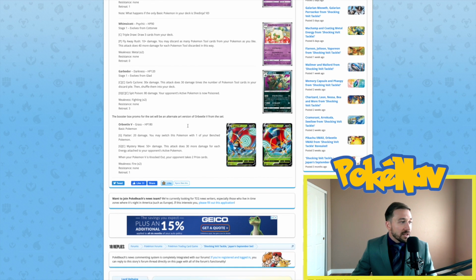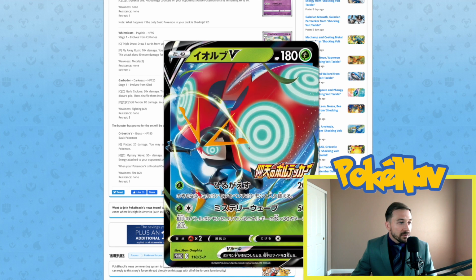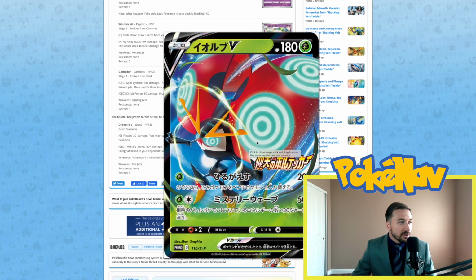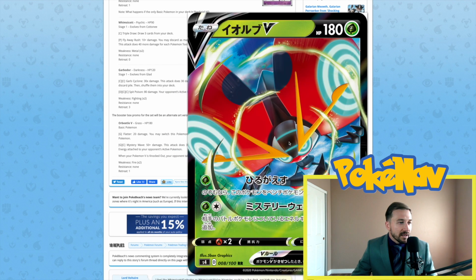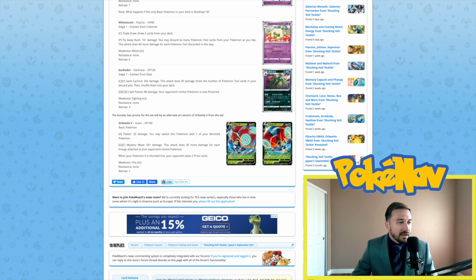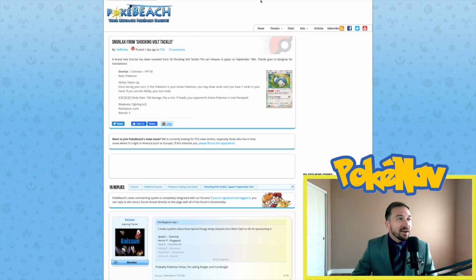And then the last one here, the booster box promo for the set will be an alternate art version of Orbeetle V. So we can just take a look at those here. It looks like 2 different versions here, just slightly different. And we're actually going to get to the VMAX version of Orbeetle, which is pretty cool. And then our last card here that has been announced is a Snorlax.